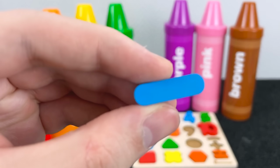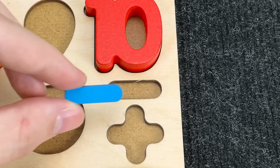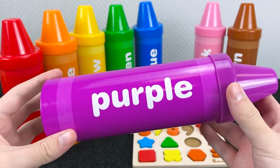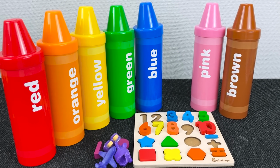Wow, it isn't a toy, it's a sign. And it's a minus sign. Let's put it here. And now, let's try to open this purple sorting crayon. And let's open it. And... wow, so many purple toys.